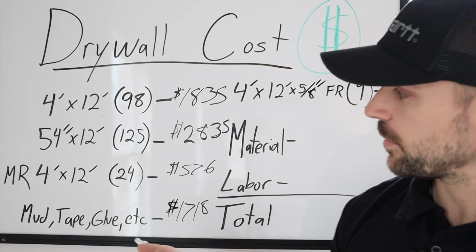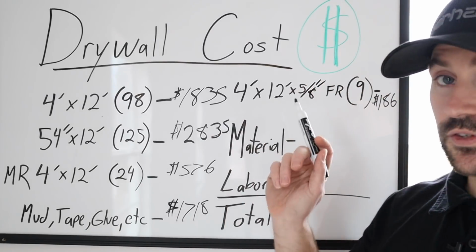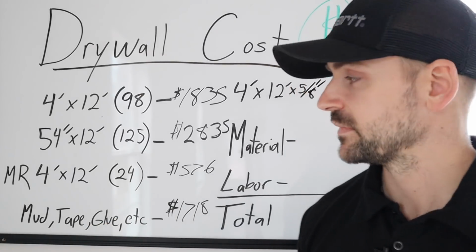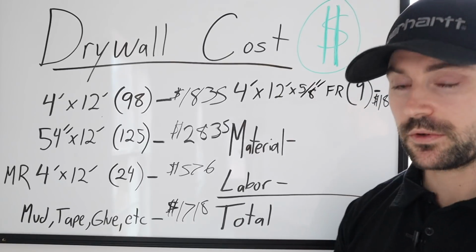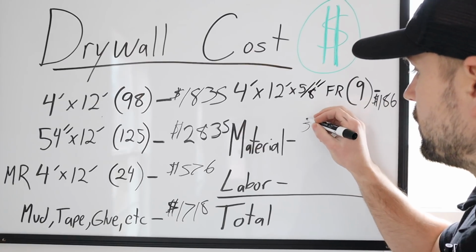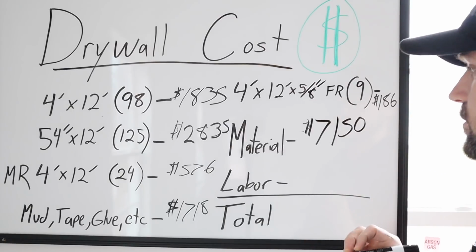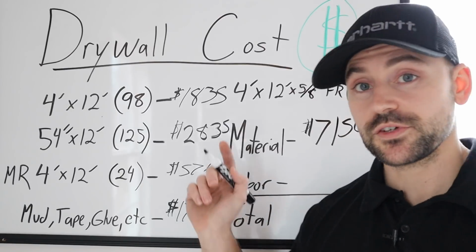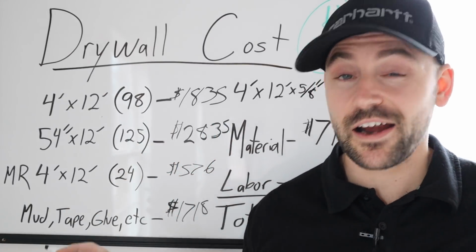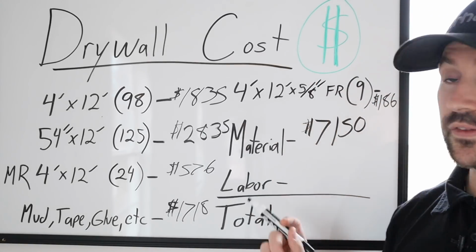All right, so now that we got all the total numbers of the sheets, and that gives us all the material cost, and that also included the corner bead as well. And now for the material, it cost a total of $7,150. So that's to do this whole house in material. So if you were going to do all your own work and not hire any of it out, that is all the money you would have into drywalling this whole house.